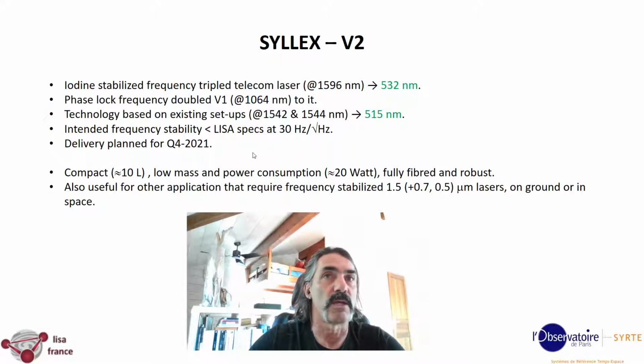At the moment, we already have two such setups at 1542 and 1544. Of course, that does not give you quite the correct frequency for LISA, so we're now building a third one, which is intended for LISA, and we of course think its frequency stability will be significantly better than 30 Hz per square root of hertz. The delivery of this is planned in the fourth quarter, towards the end of 2021.